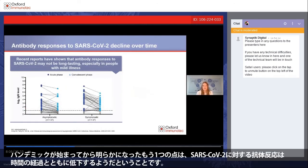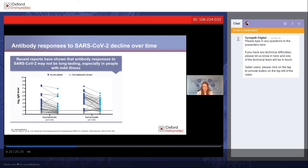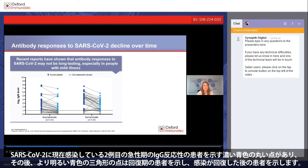Another thing that's become clear since the start of the pandemic is that antibody responses to SARS-CoV-2 appear to decline over time. Recent reports have shown that antibody responses to the SARS-CoV-2 virus might not be long-lasting, especially in those people who suffer from mild or asymptomatic illnesses. Again, what we have here is a graph showing the amount of IgG which is produced in asymptomatic and symptomatic individuals. We have these dark blue spots showing the IgG response of people in the acute phase, so when they're currently infected with SARS-CoV-2. And then the lighter blue triangles show people in the convalescent phase, so once they've recovered from the infection.